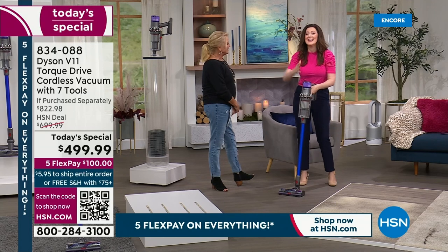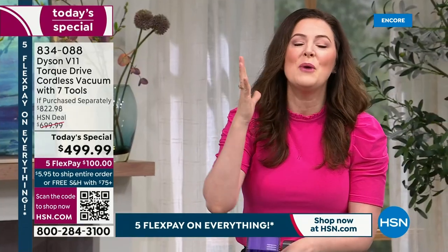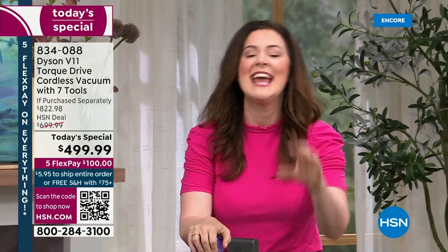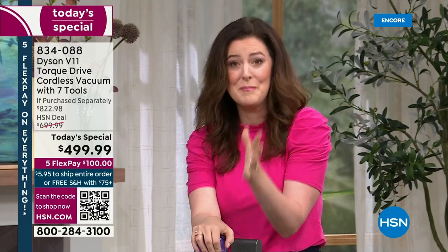This is so exciting. It's got a brand new technology in it. It's the V11, which can have twice the suction of most corded vacuums when in boost mode. It's absolutely fantastic. It's going to read your flooring types, so it's going to optimize that beautiful battery life of up to 60 minutes to make sure we're giving you the perfect power for your perfect flooring.